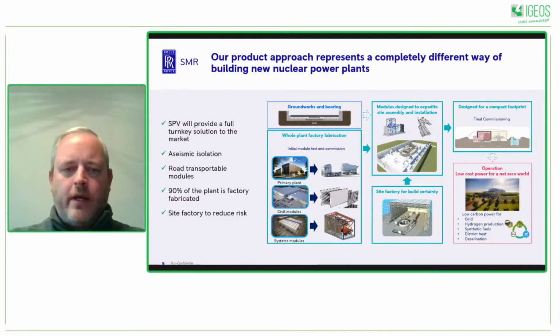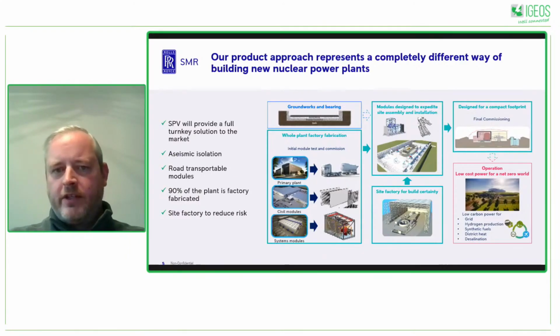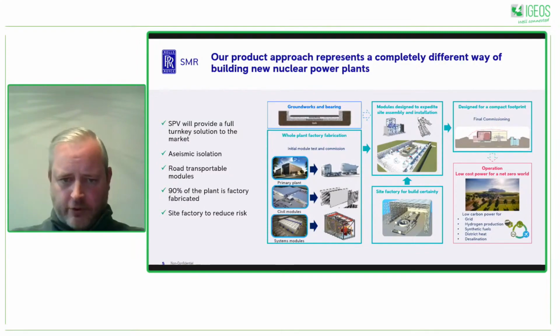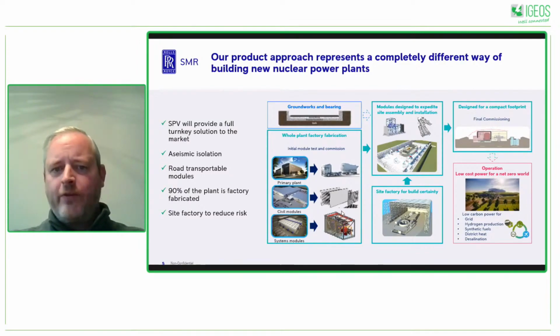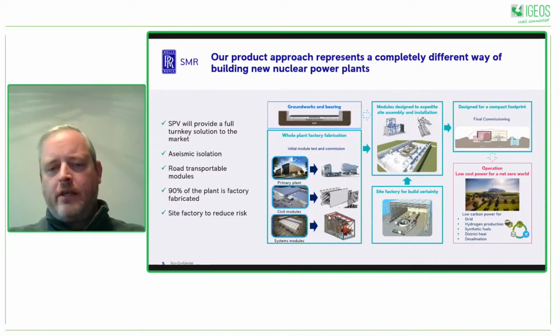We have other factories, so we'll have what's classed as the primary plant factory. This is the heavy facility where the reactor pressure vessel, the pressurizers, the steam generators, and the large, heavy, very high quality components will be manufactured. And then we also have a civil module factory, and a systems module factory, or a number of system module factories. You can see a diagram of the modules. These modules are all ISO container size to allow them to be road transported, and that's the same with regards to the civil construction.